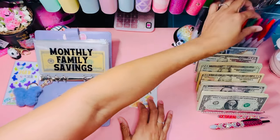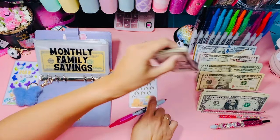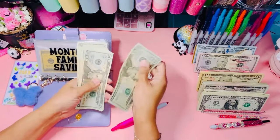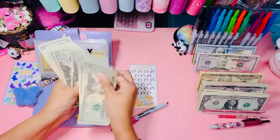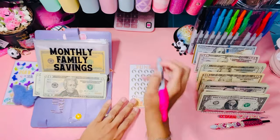Let's color our beach balls pink. And we're taking it out in fives. Nope, no, we're not. That would be ridiculous. We're going to do it in 20s. 20, 40, 60, 80, 100. So $100 is coming out and going into our monthly family savings.